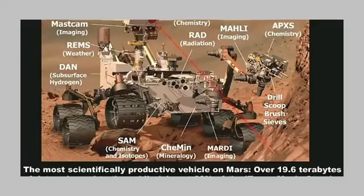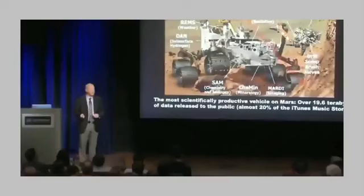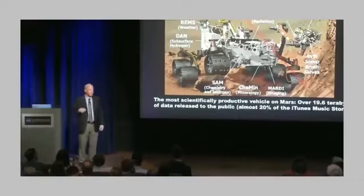And in fact, we are the most productive vehicle on Mars. We've got over 19.6 terabytes that are delivered to the archive and available for the public and scientists to look at. And to put that in context, I did a little Googling on the internet and found out what the size of the iTunes music store was, and we are almost 20%, 19 point a bunch. So that gives you some idea of exactly how much data we've actually delivered.